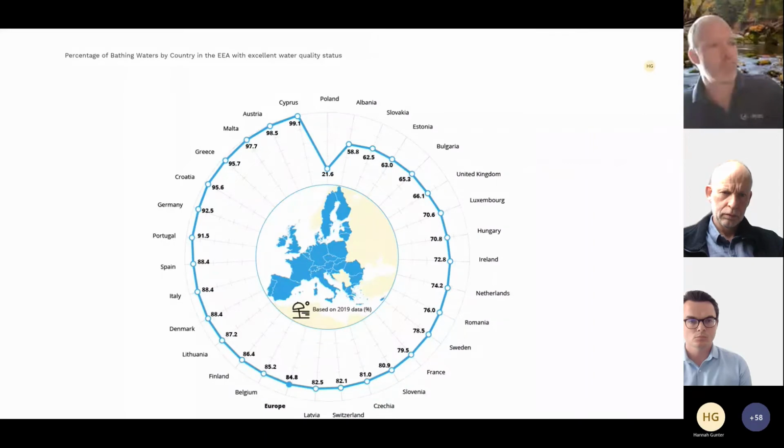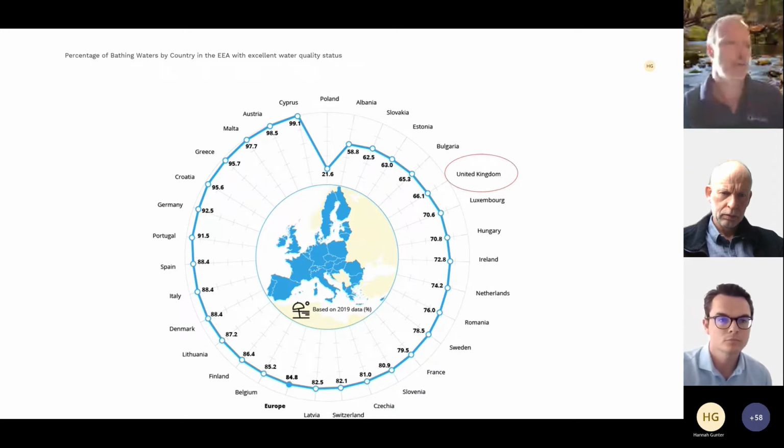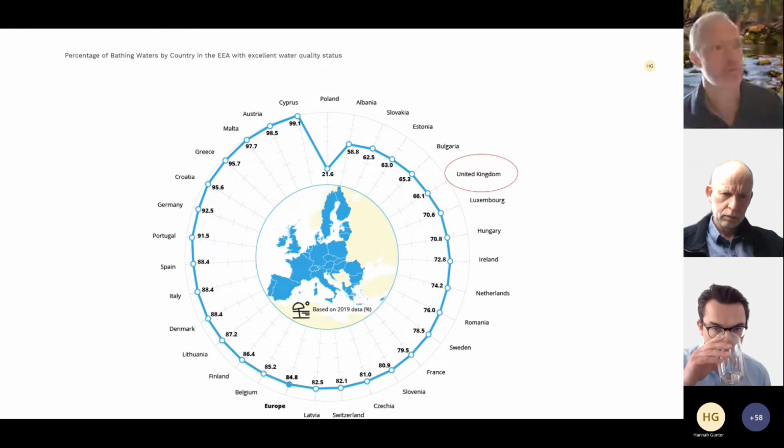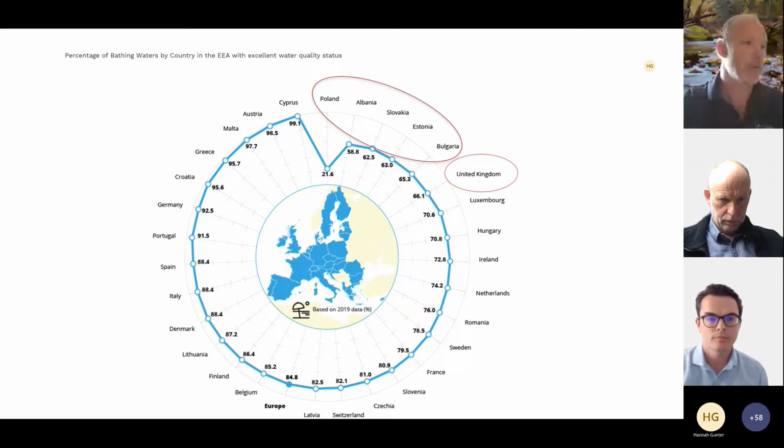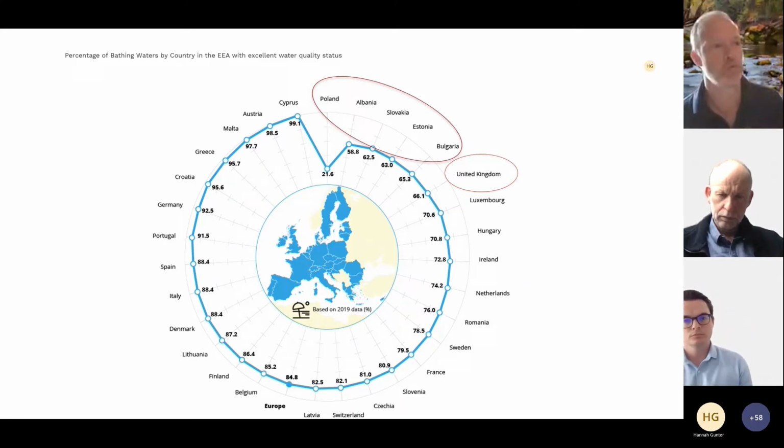to sort of recap, really, in the UK, you can see here by this diagram that we don't fare very well when it comes to water quality status. And unfortunately, we share the sort of bottom with some of the poorer countries of Europe, which is a real shame, specifically for our rivers. So there is a real history of a lack of investment in the UK to improve our water quality.